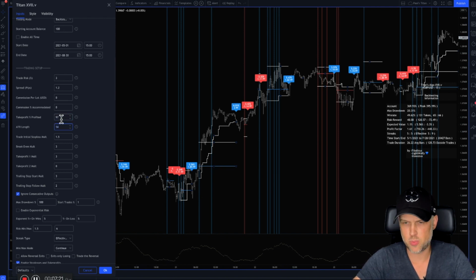Try 97%. Again, this is for this chart. This doesn't always happen this way. Look at that, I'm squeezing more out of that trade. 98. Might even be 99. Look at that.